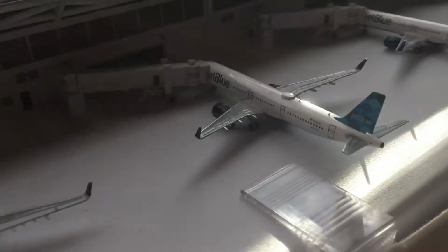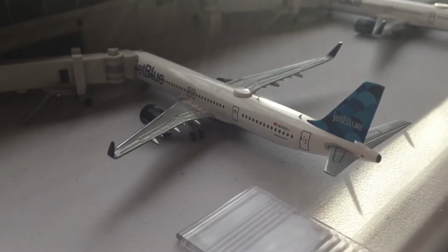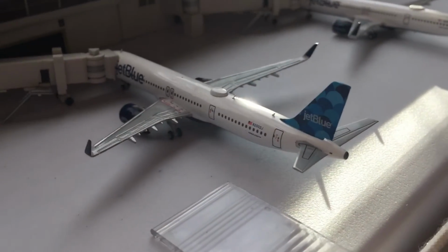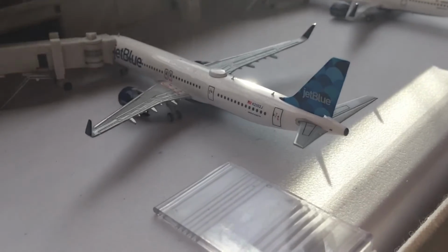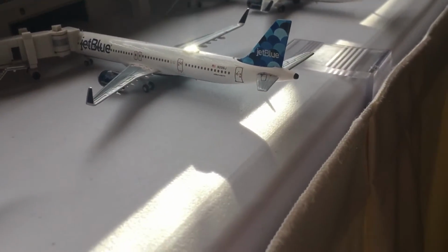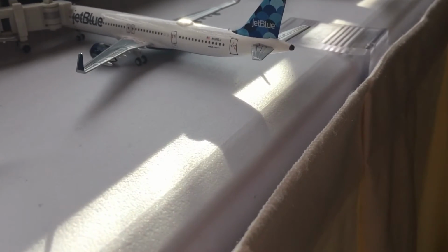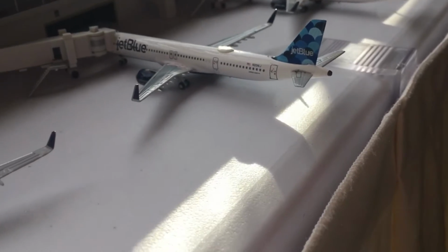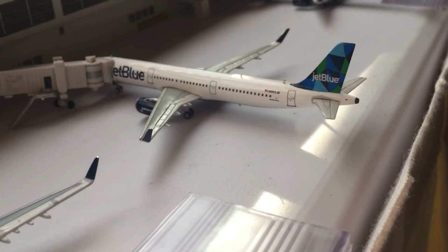Anyway, moving on, our GeminiJets balloons A321neo will be going to Puerto Plata, Dominican Republic. The NG A321 with the balloons tail fin will be going to Cancun, Mexico. Our A321 by GeminiJets will be going to Orlando.